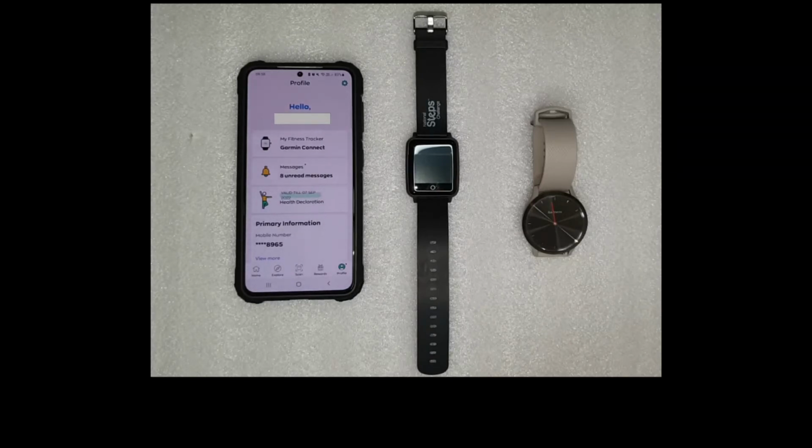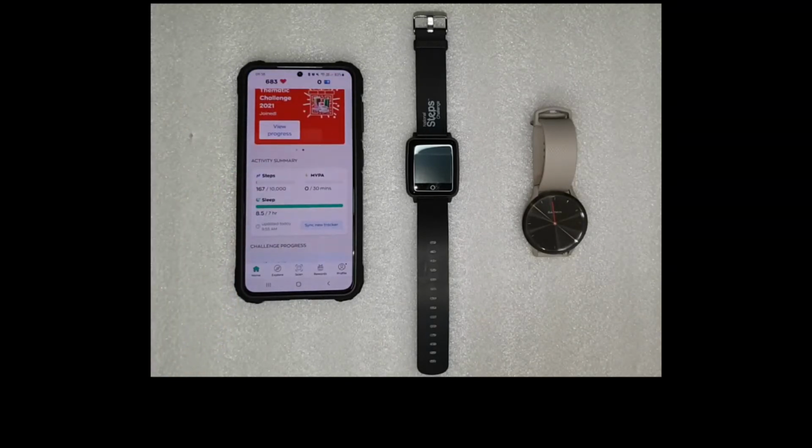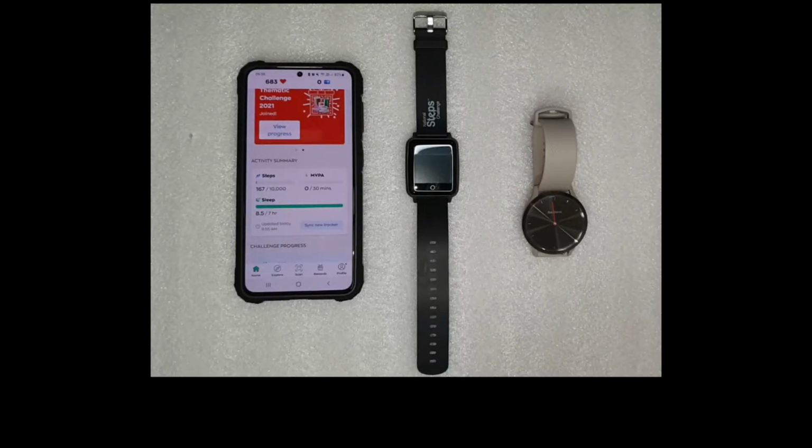So how do we change it back to the HPB sleep tracker at the end of the day when we have clocked all our steps? Before that, do make sure that you have synchronized all your steps, which is to sync the new tracker before you change it back to the HPB sleep tracker. That's very important. If you do not synchronize and you change it back to the HPB sleep tracker, you will lose all your steps count for the day.